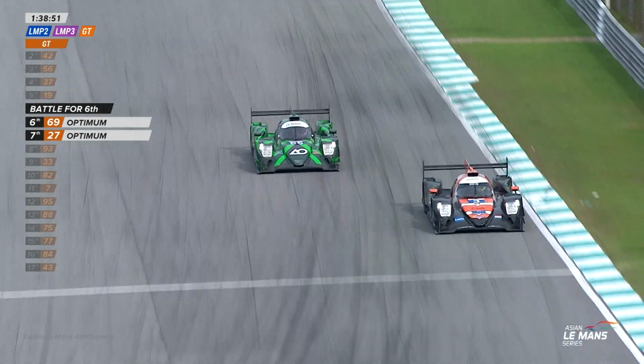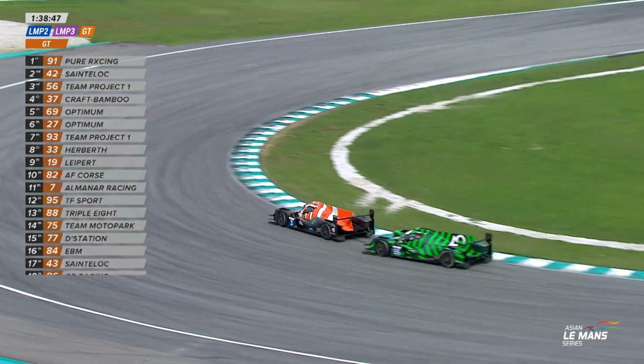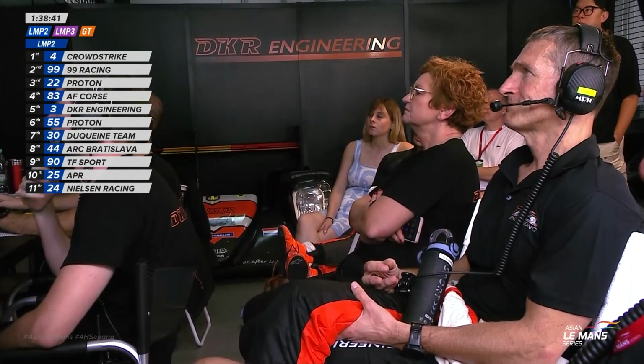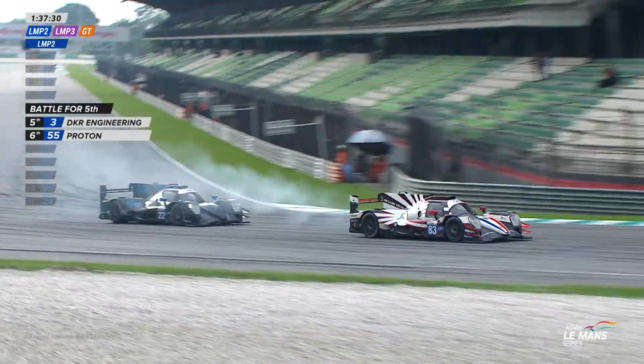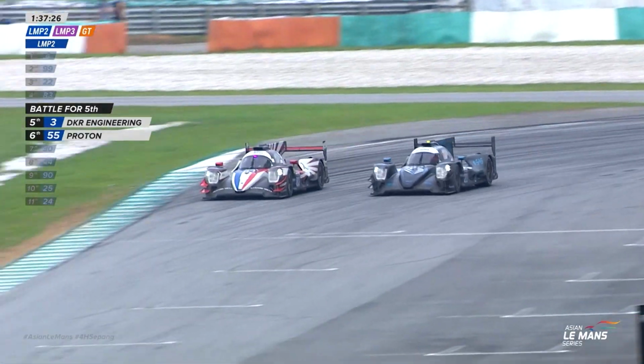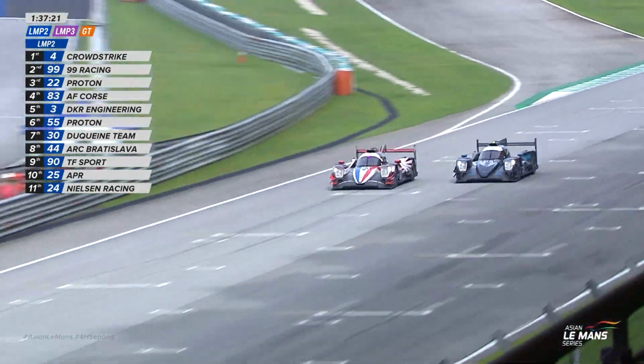DKR and the Proton Racing with AO Racing branding aboard the car. Nemo versus, well, green on green striped car this time. Alexander Matschel had done his work, and too deep on the brakes from Rivera. That gave another chance for the 22 car to get onto terms.